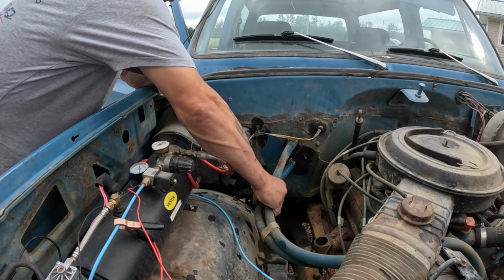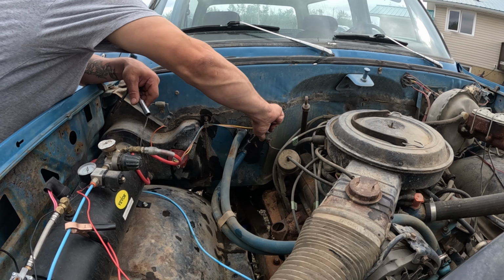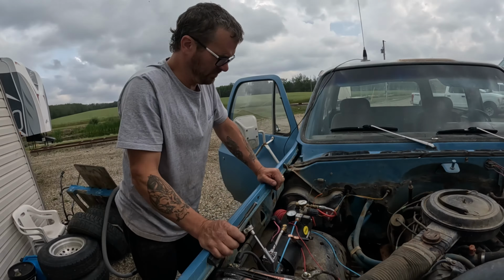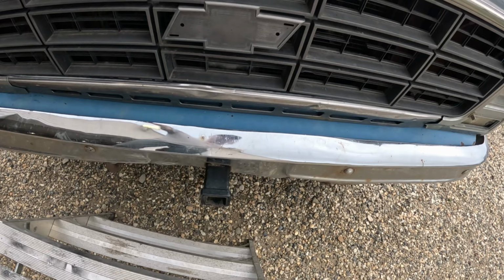There we have it. It's all wired up, hooked up. We have a working heater core. We top off the old antifreeze. It's got the vice grips off the heater core lines now. We're laughing. Now we need hood hinges and a hood. Check the fluids. We tighten the fender up. We still need a battery hold down. Load the winch. Yep, receiver winch.